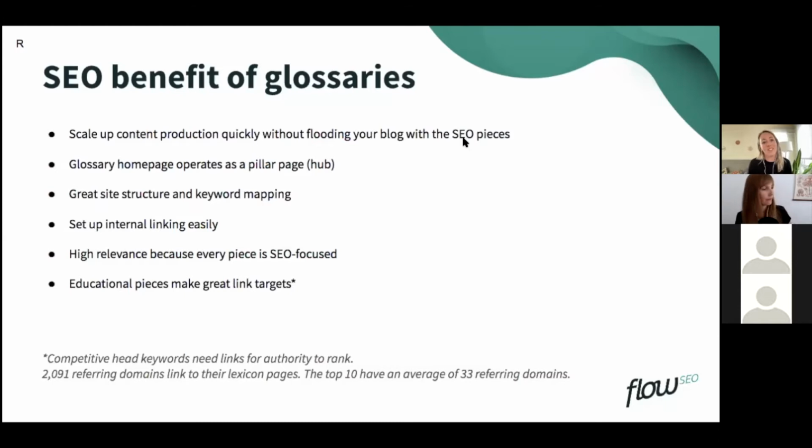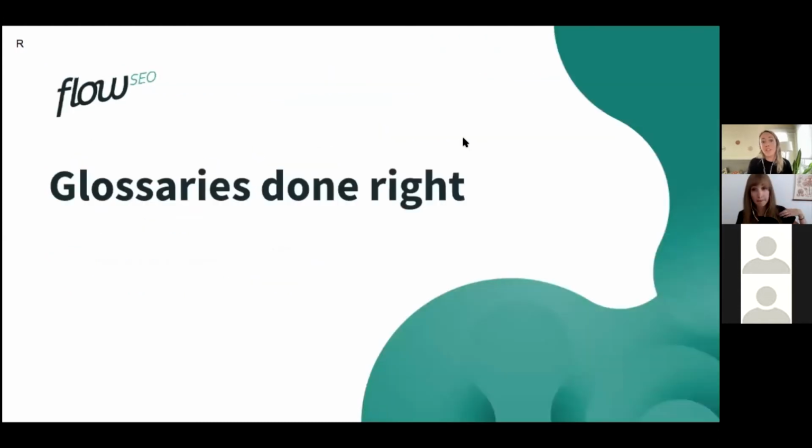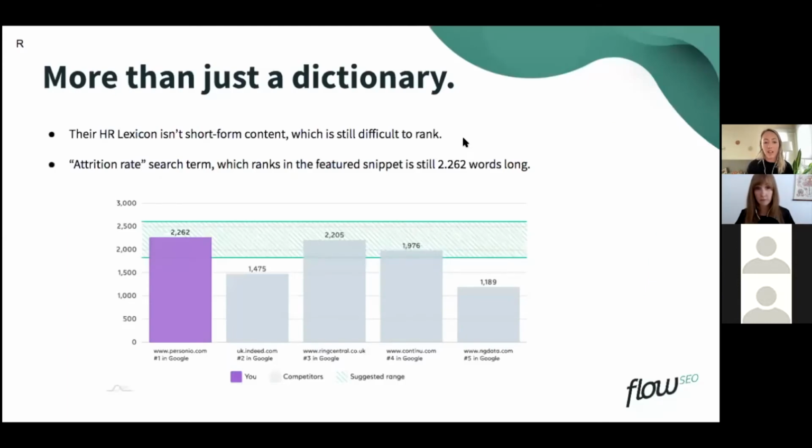Yeah, agreed. And looking forward, here are some of the benefits of glossaries, of these lexicons, but we're going to really dive in on how Personio did it right. One of the key items, on the next slide, is that it's much more than a dictionary. It is still very difficult to rank short form content. So if your thought is this could be a quick win, throw up 200 definitions, that is not what we're recommending and not what we're seeing of how they've had success.